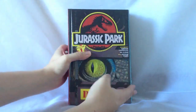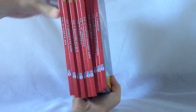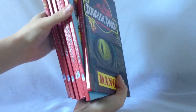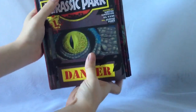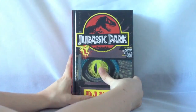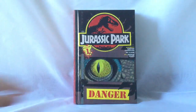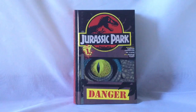So if I show you just how thick these are individually, you can see actually that they're quite thin in terms of the books themselves, but that's because they're broken down into individual issues. So these would be equivalent to individual issues of the old Topps comics. So it really allows you to be selective about the issues that you would like to own, and that's quite nice. You can go through and spend a little bit of money buying one at a time and make sure that you build up your entire collection.